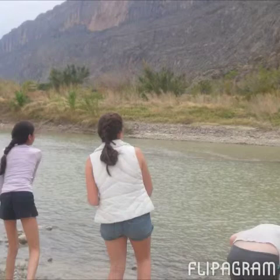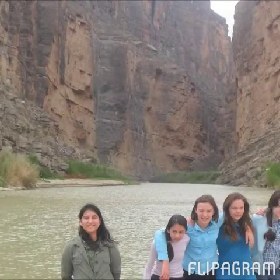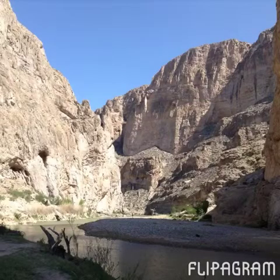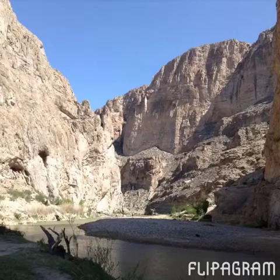And after we hiked down, we got in our car and drove to Santa Elena Canyon. Santa Elena Canyon was gorgeous. The Rio Grande was winding in and out of the canyon, limestones, and they were just beautiful. It was a lot of fun. In the river, we were skipping rocks in it, and it was awesome.